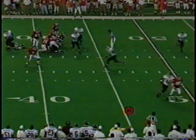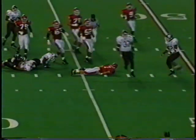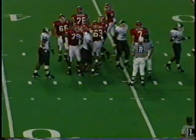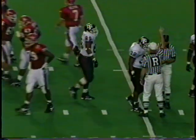Rolling right, Helton. Now he's under some pressure. He will get by the first man. Falls across the 45. Tripped up by the ankle by Edward Jasper. Reached out with the right hand and sort of flipped him on the ankle.